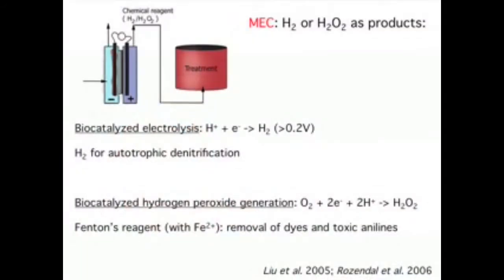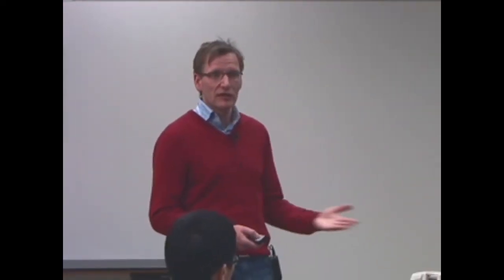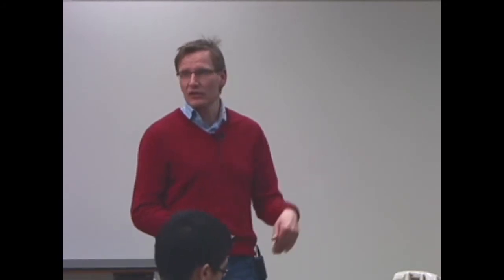There are a couple of examples. As I mentioned to you before, I can make hydrogen in the cathode. So I'm treating wastewater in the anode, but I'm producing a product in the cathode by putting a little bit of potential on there. And I'm making hydrogen. Hydrogen is used at the plant right now for autotrophic denitrification. You would have to buy this to use it at the wastewater treatment plant. But in a sense, I can make this from wastewater, so I can integrate that within the plant.